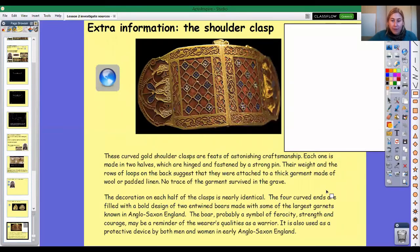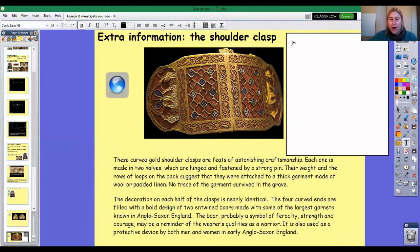But some of these pages have got lots of information already there, so you can use that if you can't get onto the internet. Just remember that if you're being a good historian, you don't want to copy the words when you're making your notes. You want to try and put it in your own words.